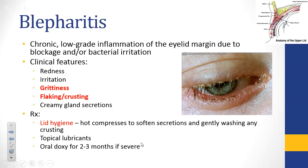You can tell me. Okay, so blepharitis is chronic low-grade inflammation of the eyelid margin due to blockage and/or bacterial irritation. You get basically the red, sandy, irritated eye with a gritty feeling and flaking or crusting. The treatment for pretty much all of these outer eye conditions involves some degree of lid hygiene, which involves some degree of hot compress. So you basically just want to warm everything up and get things going. And then you can put topical lubricants, moisturizers, and you can give them oral doxy for 2 to 3 months if it's particularly severe.